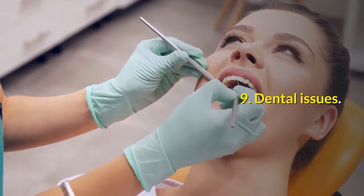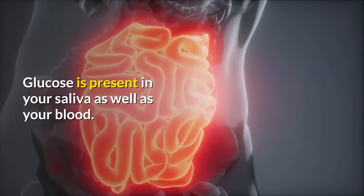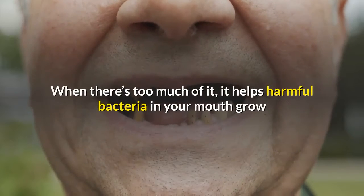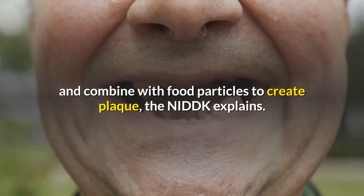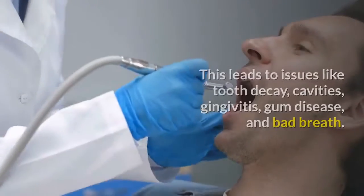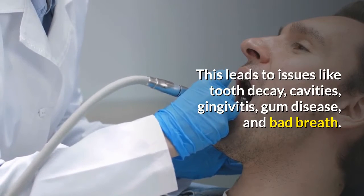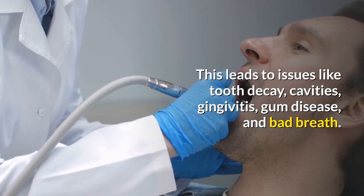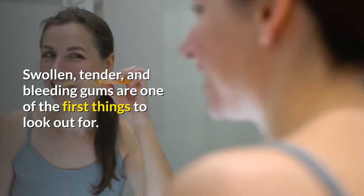9. Dental issues. Glucose is present in your saliva as well as your blood. When there's too much of it, it helps harmful bacteria in your mouth grow and combine with food particles to create plaque, the NIDDK explains. This leads to issues like tooth decay, cavities, gingivitis, gum disease, and bad breath. Swollen, tender, and bleeding gums are one of the first things to look out for.